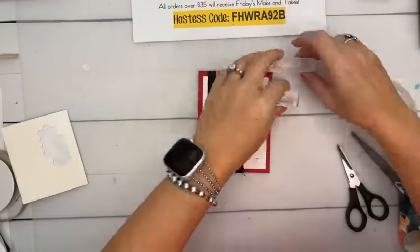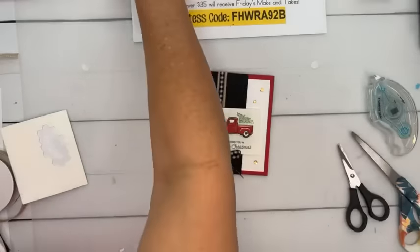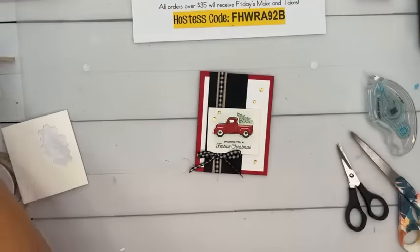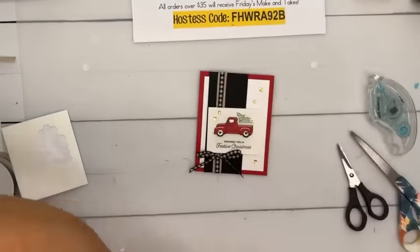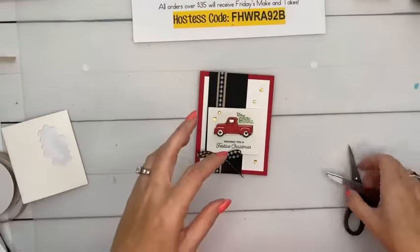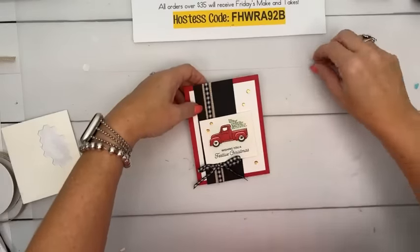All right, let me clean up. And you guys are not going to believe this next project. Well, maybe you are. I'm sure I'm not the only one who thought about making a little 3D truck. But that's what we're going to do. Okay, clean up my mess, clean up my mess.